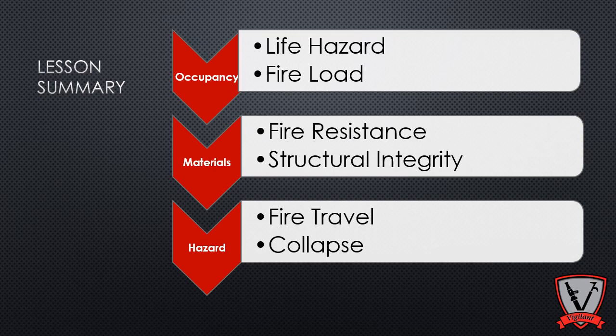So in summary, what we want to understand is the occupancy, and that includes what is the life hazard in that occupancy and what is the fire load of that occupancy. We also want to understand the materials that are involved in each building construction type. How resistant are they to fire, and how much integrity do they provide to the structure when the building is involved with a fire? And obviously the hazard, what can we lose after interacting with these buildings, and how could we lose? We could lose through rapid fire travel, but most often we're concerned about collapse of these structures.